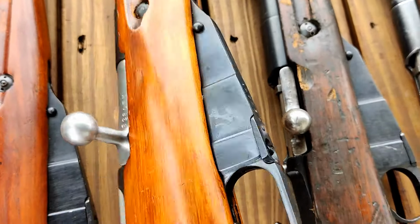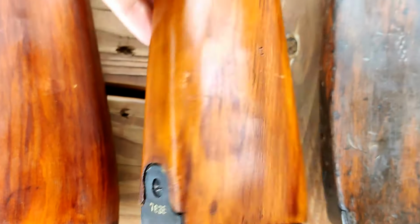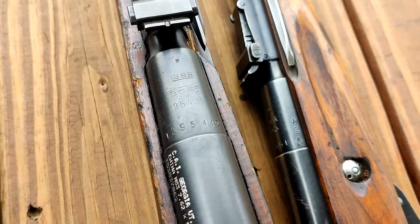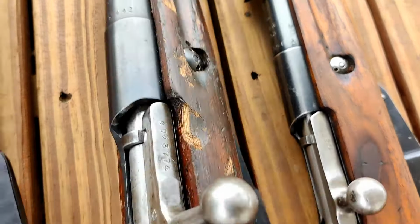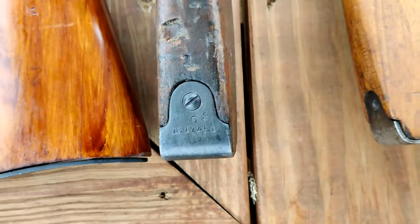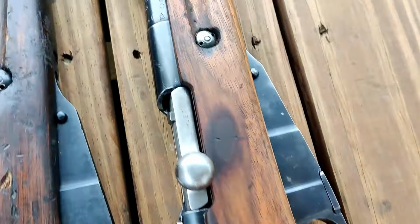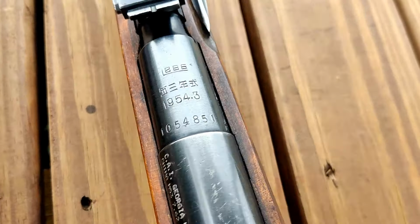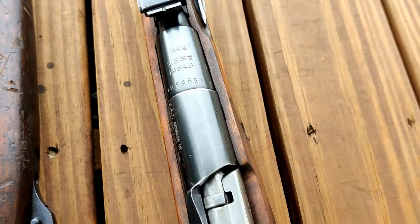And then a couple Chinese Type 53s. It is pretty hard to find these with matching parts. Most of the time they're completely mismatched. I'm not sure what that little star marking is on the right side of the barrel. I don't know if you saw that. If anyone knows, I was curious. I couldn't really find anything about it online.